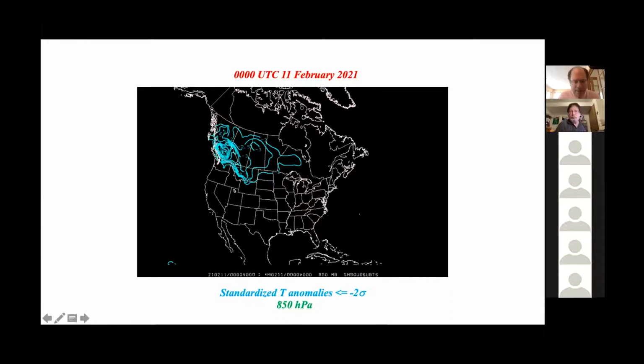Look at how sprawling this thing is. Okay, here we go. Look at how sprawling this anomaly is as we move forward.